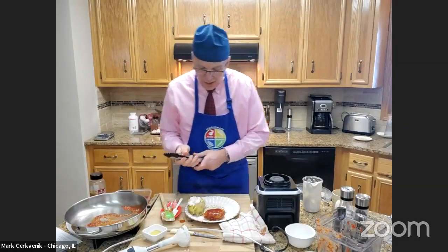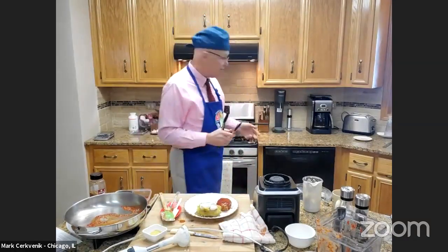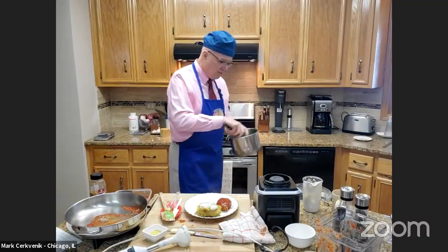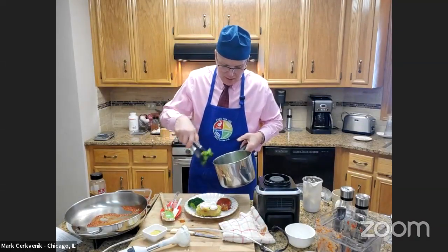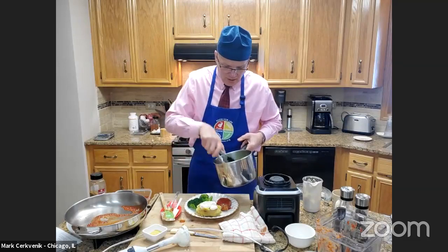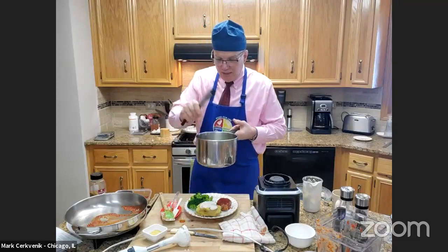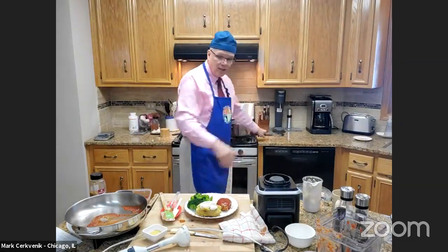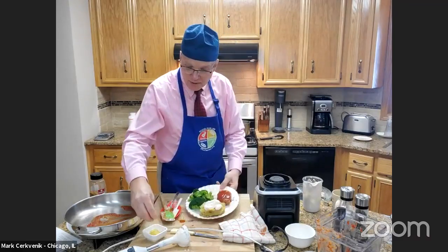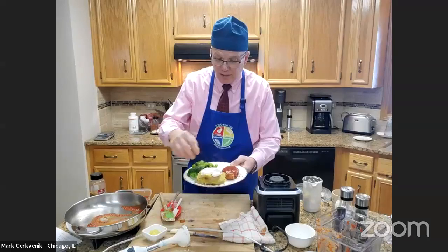And what meal isn't complete without some wonderful broccoli? And really easy. It's about 3 or 4 minutes. You steam some broccoli in about an inch of water in the pot here. That's all. I just put it right in about that inch of water. And my broccoli, I like to throw a little bit of nutritional yeast on the top of my broccoli, add that cheesiness.